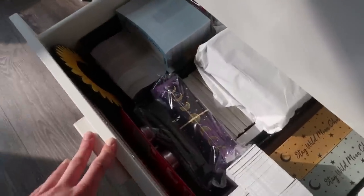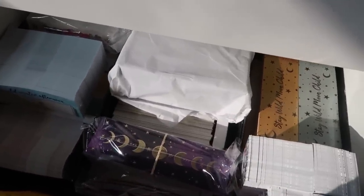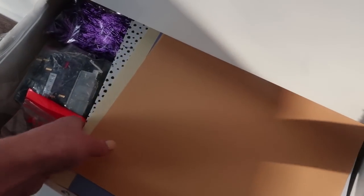Then here I have, there's a lot of sun. This is all of my extra bookmarks. There's a lot of extra bookmarks, so I won't run out. So basically all of my bookmarks, I have some extra here. There's a lot, as you can see. And then the last drawer here, it's just random things.